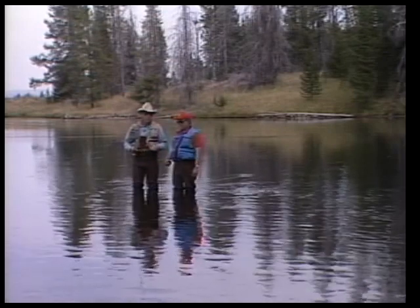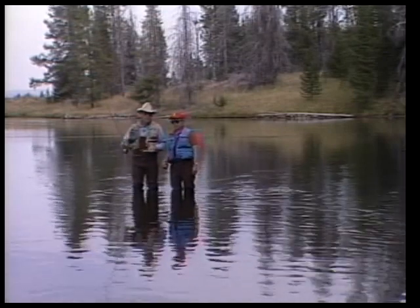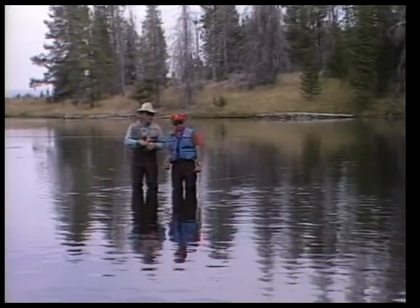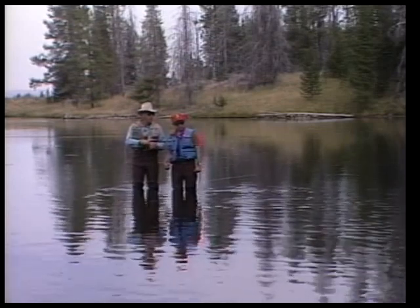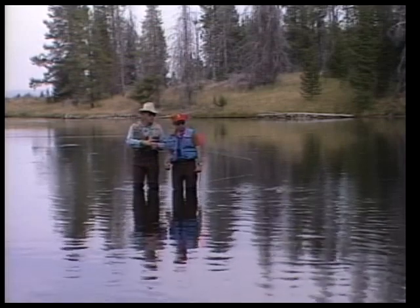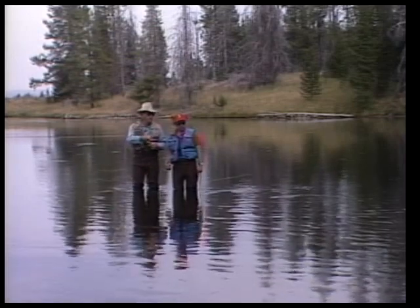What you want to do is, if you lose the fly, still keep fishing it out. And if you don't see the fly dragging or something unnatural, then chances are the fly is floating correctly. And if the fish rises in the vicinity of where you think the fly is, then strike.